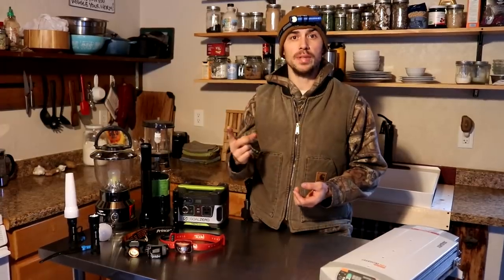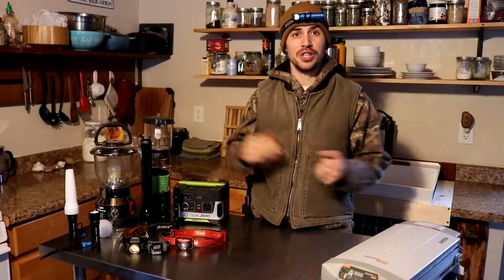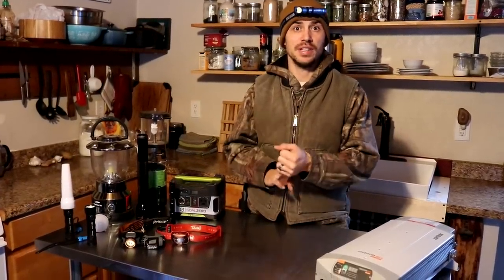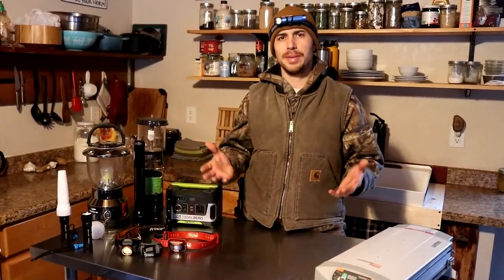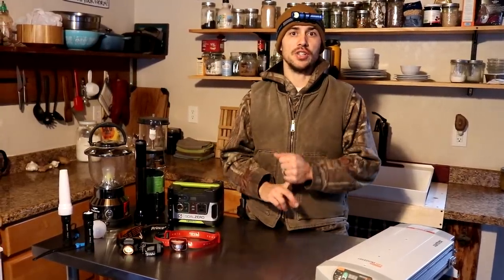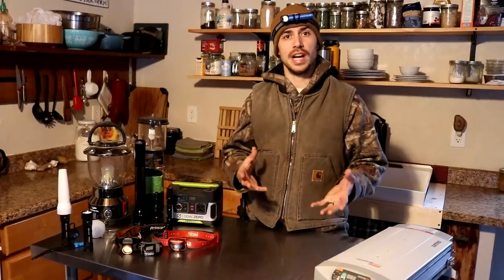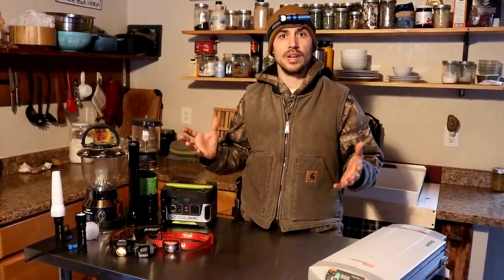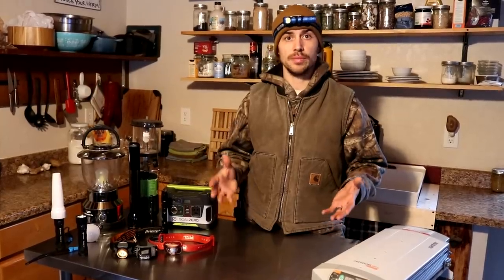And two of the other main ways we use our solar system, one is we have a 12 volt water pump that we use to run our sink and our shower. And the second is charging all of our tech gear, cameras, laptops, and our batteries. And the final part of our solar system, I guess you would call it, is our generator. So our generator is hooked straight into our house. So when our generator is running, everything in the house is gonna be running off that generator, and our batteries for our solar system are gonna get charged.